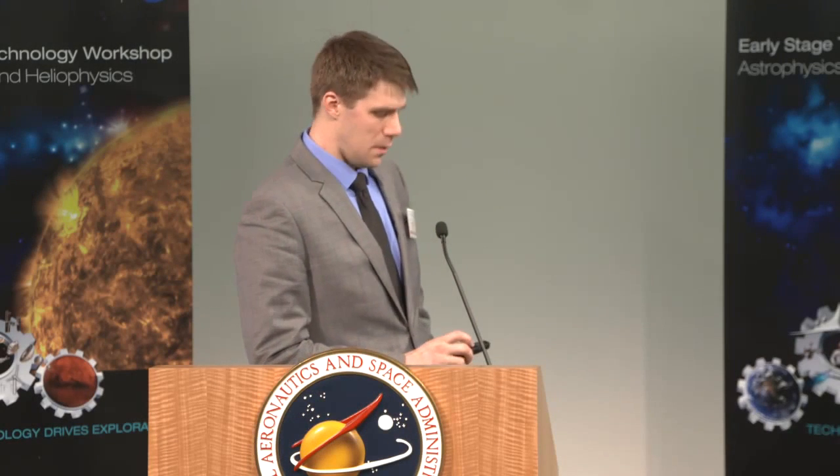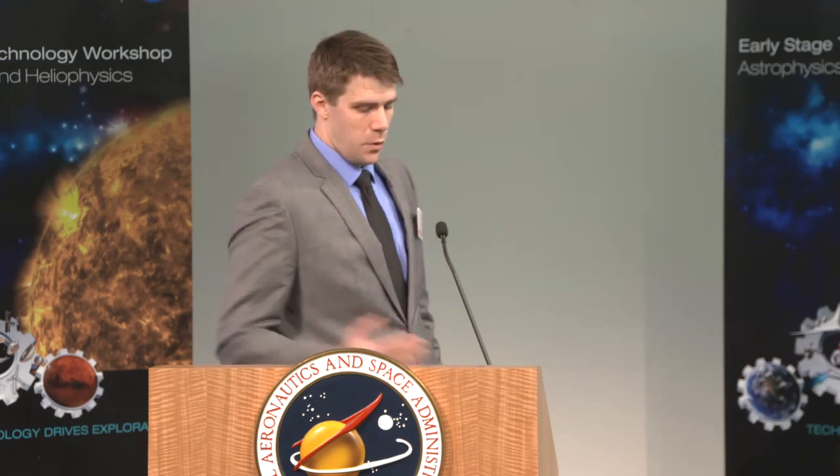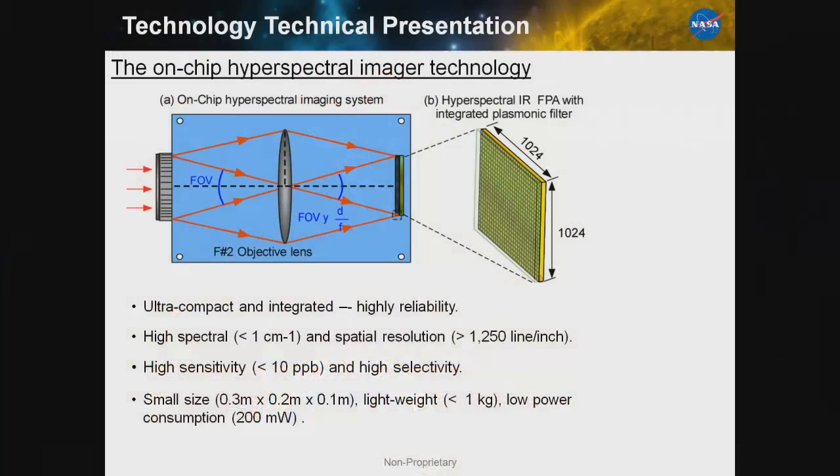So I'm going to go into a little bit more detail now. This is kind of what we envision, if we're successful, what this will look like. It's simply a megapixel array. We're shooting for a large format array. We've demonstrated from smaller formats into a small box, roughly 0.3 by 0.2 by 0.1 meters, something that's a kilogram or less. This is really getting to the point where you could hold this hyperspectral sensor in your hand.